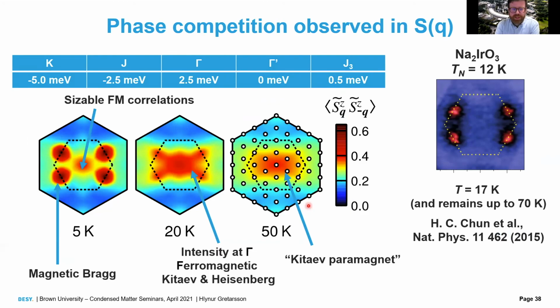I don't know. This ferromagnetic order is coming from the Kitaev term and the Heisenberg term, and this is just what happens in the model. If you want to get a spin liquid, you'd have to reduce the J term somehow. Sean, the dream is maybe still there.